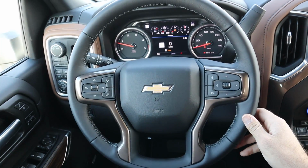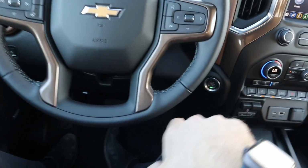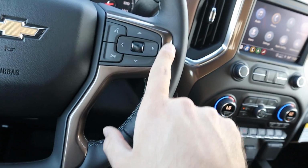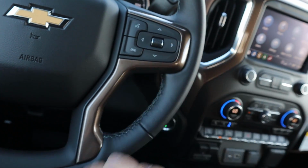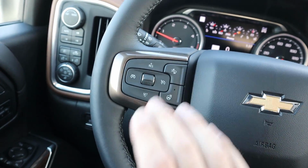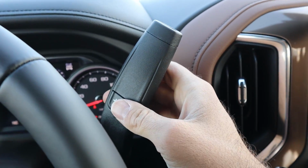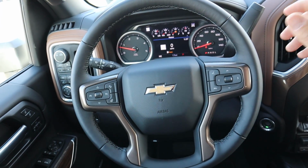So here's our steering wheel in the High Country. Notice we got beautiful leather all around, and then you've got the stitching there in the center portion, and you guys can see all of the trim all around. You got your voice command phone controls. You've got that for the heated steering wheel, and this is for the cruise control with the follow function. Got your turn signal / windshield wiper stock. Still have a column shifter with the manual shift function on it. And that's all for the steering wheel.